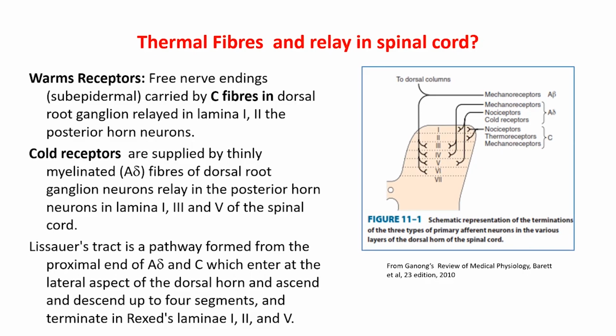However, as these fibers, C or A delta fibers, reach the spinal cord in the dorsal horn, they ascend and descend for 2 to 4 segments, and they form what is called Lissauer's tract, an intersegmental tract. And finally they relay in the respective laminae as mentioned.